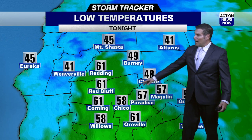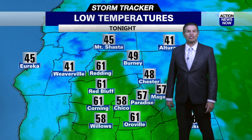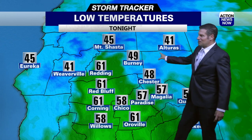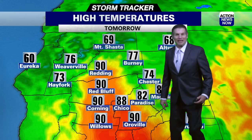First things first, overnight, hey, we're going to drop down into the upper 50s and the low 60s, where we were staying mid to upper 70s during heat wave number 2 earlier in the week. Higher elevations, on the chilly side. That would feel really good to get that air in some people's place of residence.